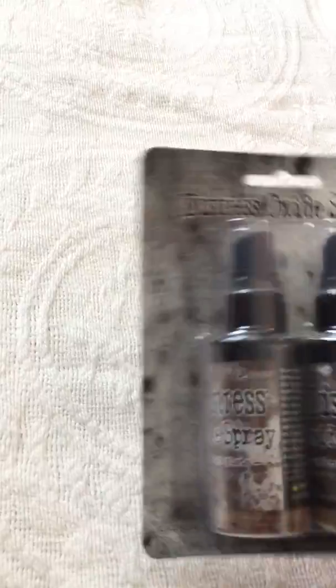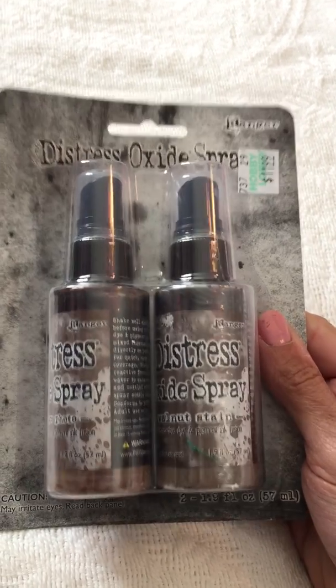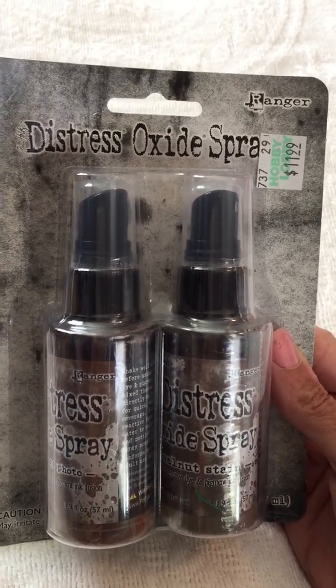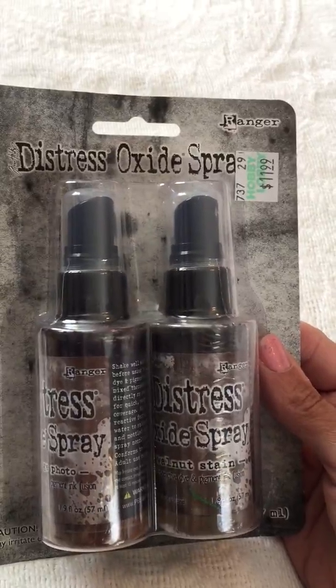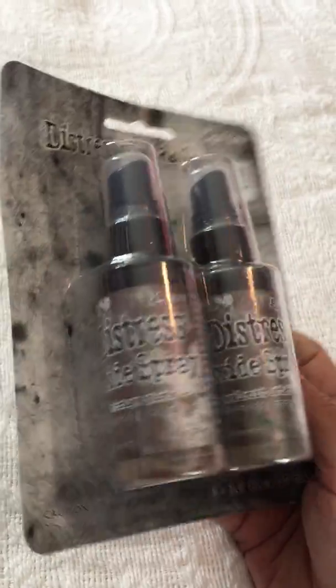So here's what I got at Hobby Lobby. I thought I didn't want to do a whole complete full set syndrome thing of all the oxides, but I thought I could probably get the most use out of sprays, because I could play with watercoloring with them, and I can do all kinds of different things with them, with embossing folders and just play with different techniques, rather than try to get a full set of all the stamp pads and the ringers and everything. I thought, I don't have any sprays anyway, so I'll just start with these and see.